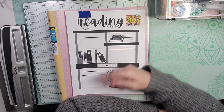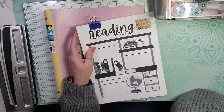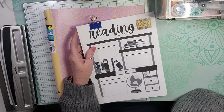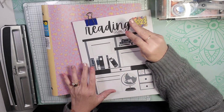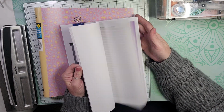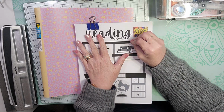But I thought I'd take you through this planner and hole punch it. I just researched reading planners and brainstormed what I thought I would want in a reading planner, and when I found the best one for me, that's when I purchased it. Will I use every sheet that she gives me? No, probably not. I also researched 2023 reading challenges.